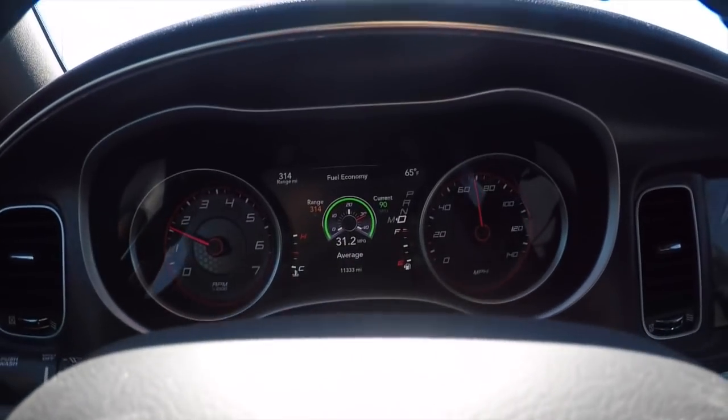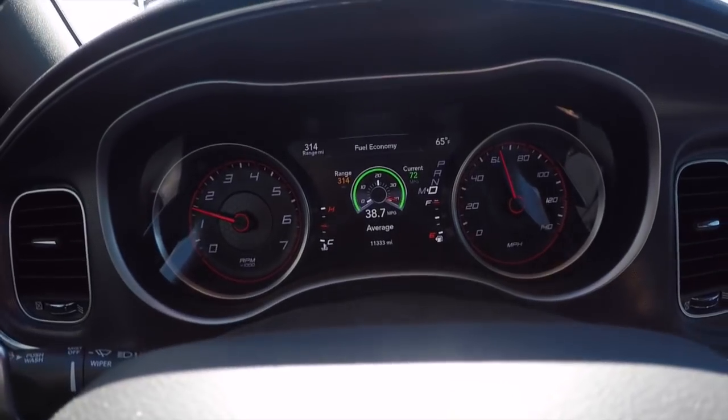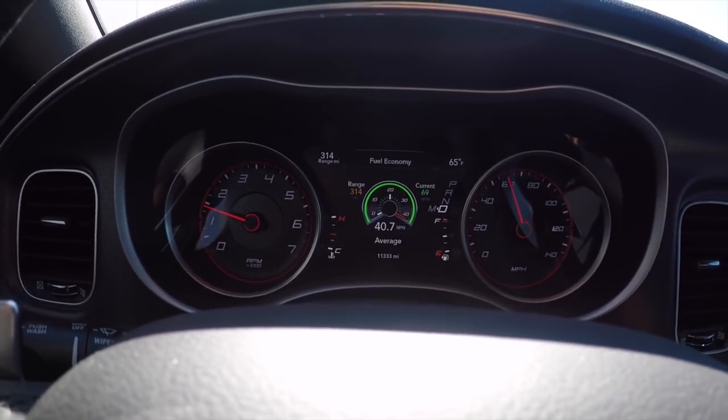All right, so we just got on the highway. I just reset everything. We just started. I'm actually releasing the brake. That's why it's on. I got like 67, but we're at 38.40. But obviously that's going to change since we did just start. But I will check back in here probably in the next 15 minutes or so and see where we are.